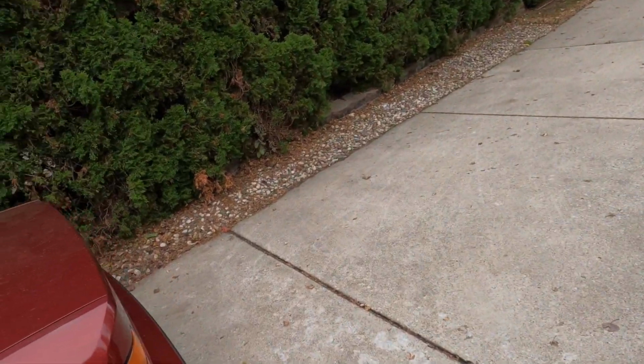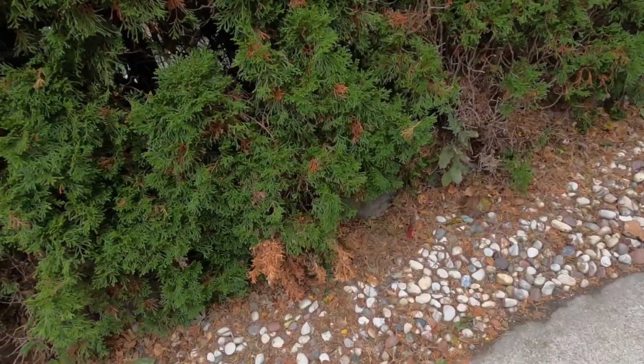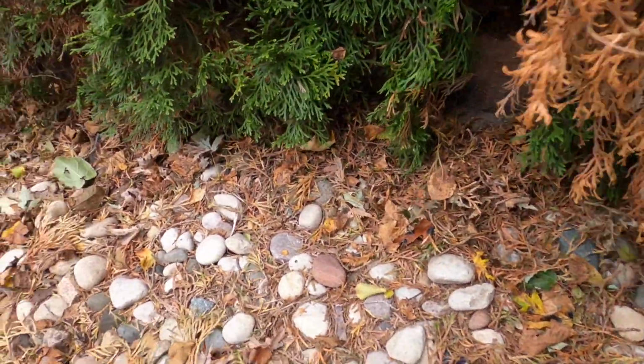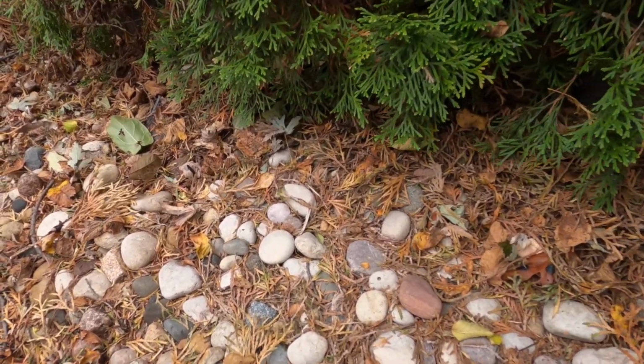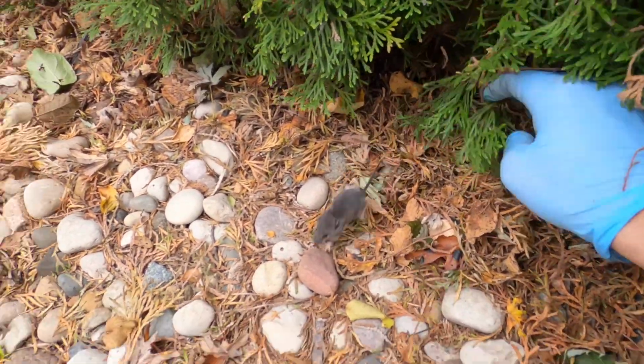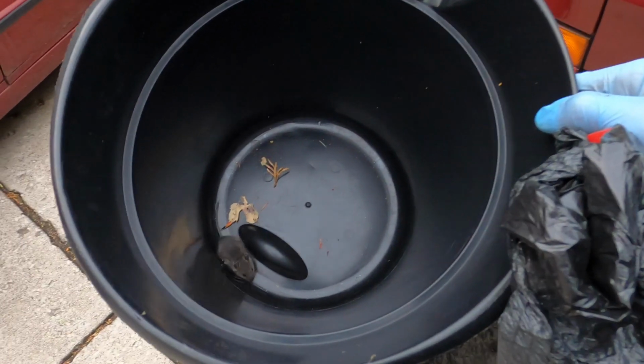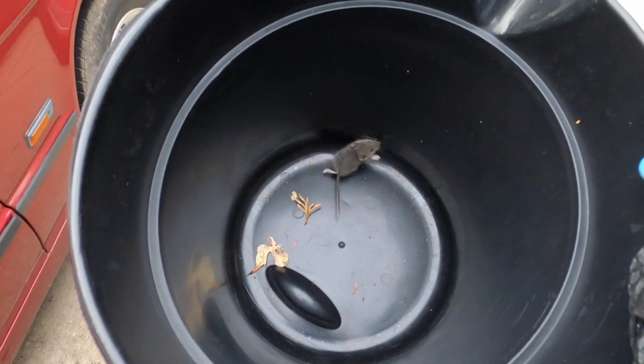A mouse just ran out of the car. This is literally the mouse right here. Oh my God. I'm gonna try to pick him up on camera. Look at this little mouse. Look at this guy. Stuart Little. No, don't go on my E30. I'm literally trying to pick up a mouse on camera for you guys. This was an unplanned part of this video, but I actually caught him.